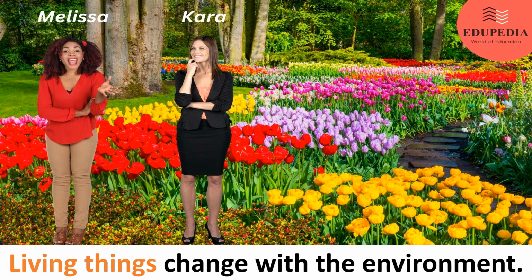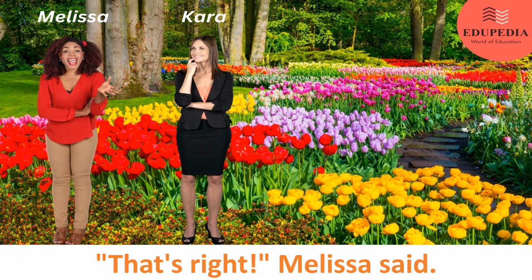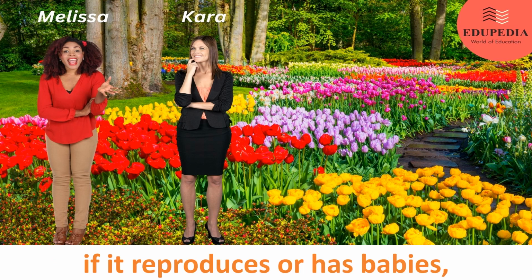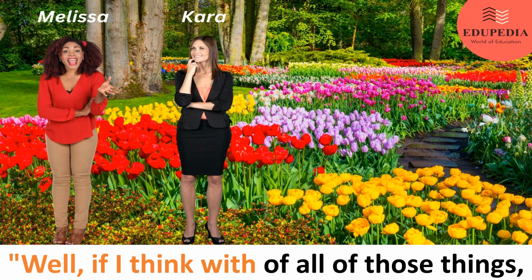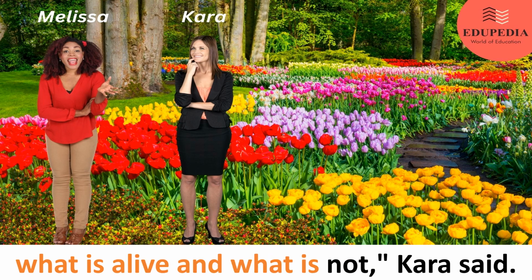Living things change with the environment. This flower closes up at night. Trees lose their leaves in winter, Kara said. That's right, Melissa said. If it reproduces or has babies, you can also tell something is alive. And if it needs food and water. Well, if I think of all of those things, it won't be hard to tell what is alive and what is not, Kara said.